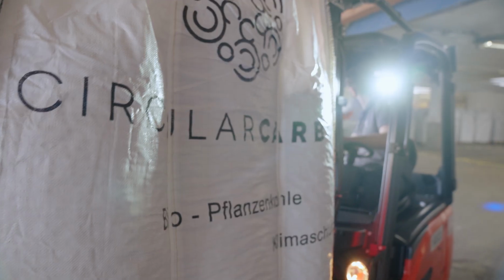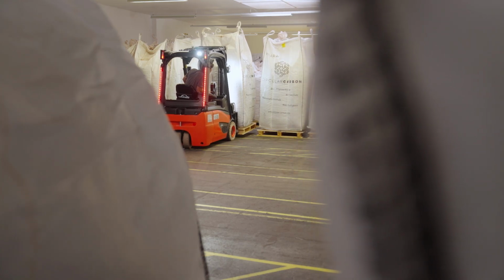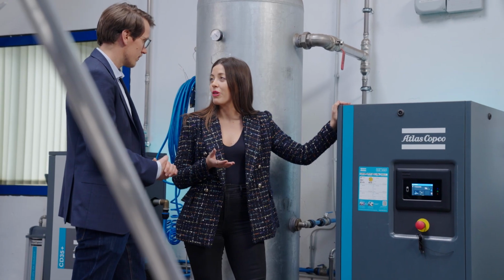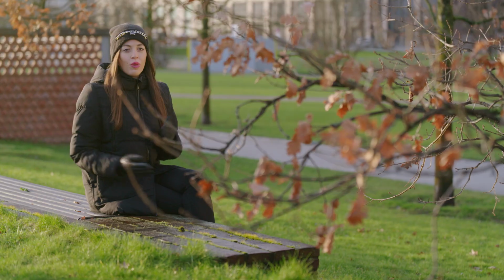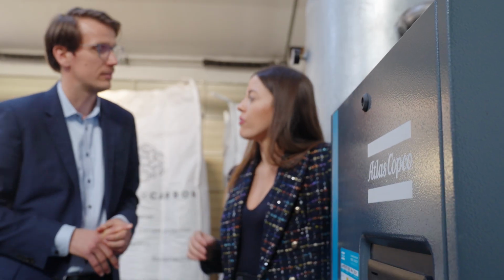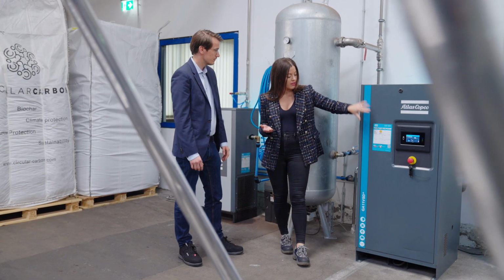Circular Carbon's approach is a prime example of how different partners can collaborate to become more sustainable, just like in a natural ecosystem and in an Atlas Copco solution. Like in nature, a compressed air installation is all about balance. The separate parts contribute to a system with the highest possible sustainability. In this case, the compressor and the dryer take the lead.